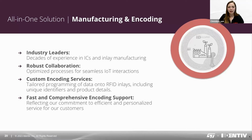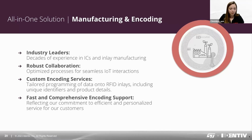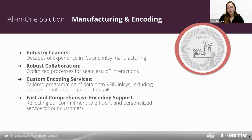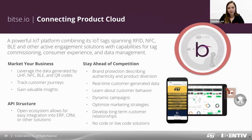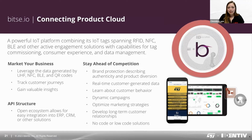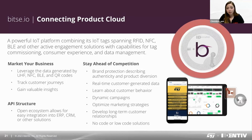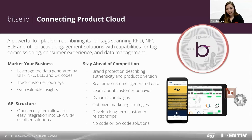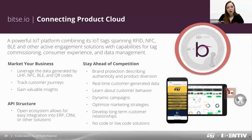During the production process, IDENTIV is also able to encode the tags, either with your own encoding scheme or with our software solution, our connecting cloud, BitSy.io. BitSy seamlessly connects brands, businesses, and consumers. It's an innovative platform that includes various IoT tags, including RFID, NFC, BLE tags, as well as other active engagement solutions. As our connecting cloud, BitSy provides features for tag commissioning, customer experience, and data management.